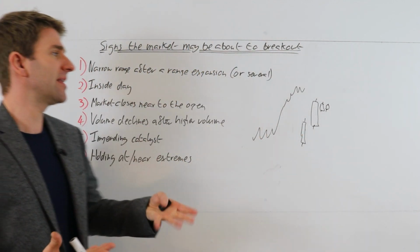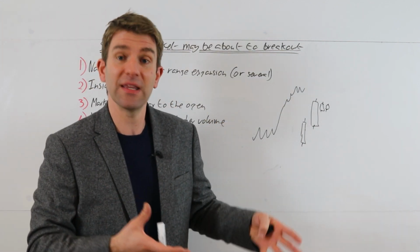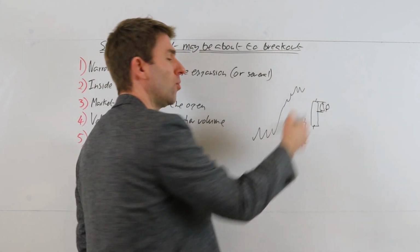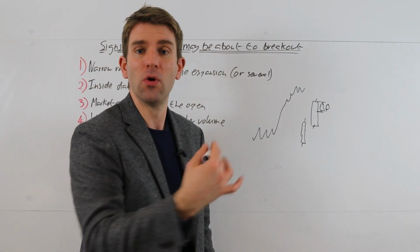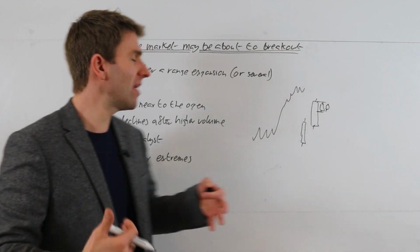The other one is the inside day. So similar type of thing, narrow range. Narrow range doesn't always mean inside day, but inside day is when we have the trading high and low fall within the prior day's high and low. So if we get that same kind of scenario as the narrow range day.